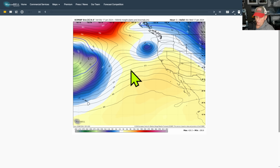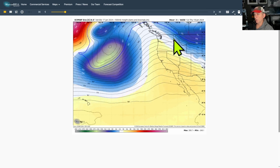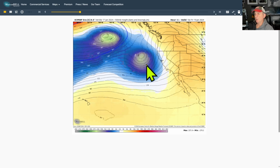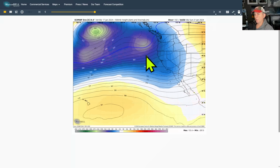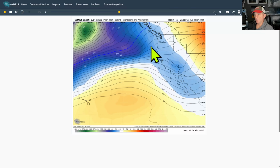Now taking a little bit of a look here at the extended forecast. Here we go with that system kind of swinging through. It tries to bring a little bit of cooler air into the area, but this is not a major polar low by any means, and we are going to be getting rid of this Arctic air mass here. But you can see we're going to be swinging some more systems at the Pacific Northwest and much of the West Coast as we go through the extended forecast.